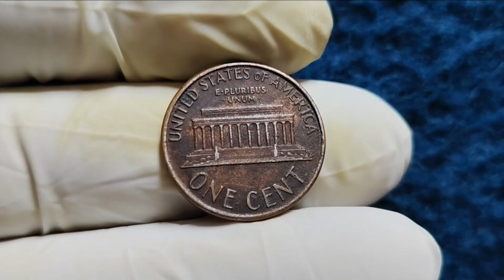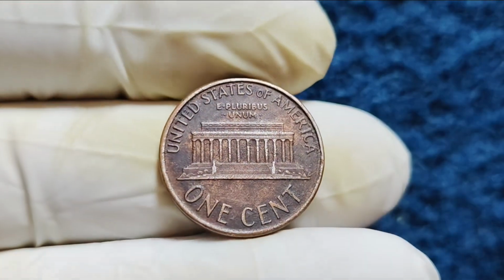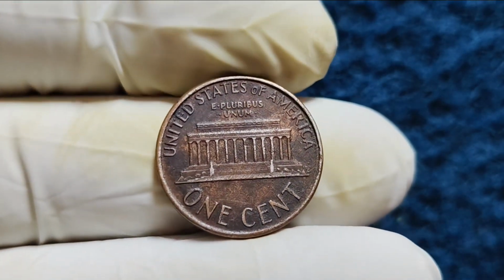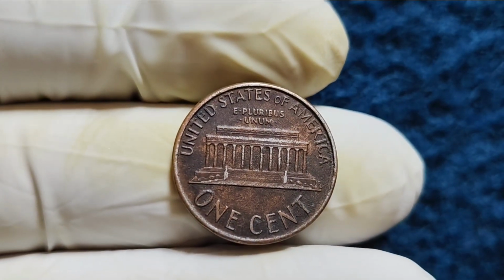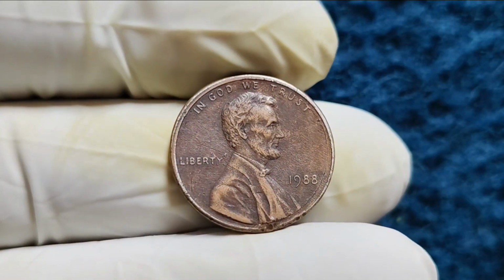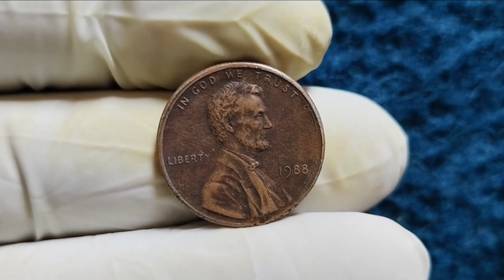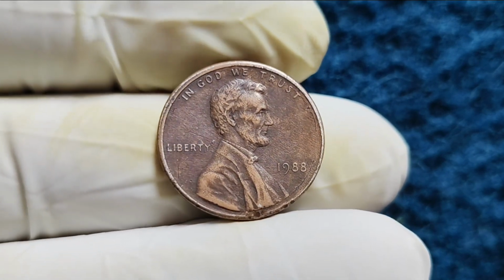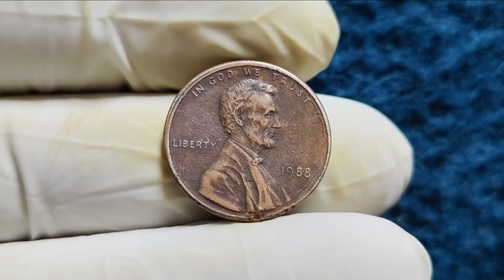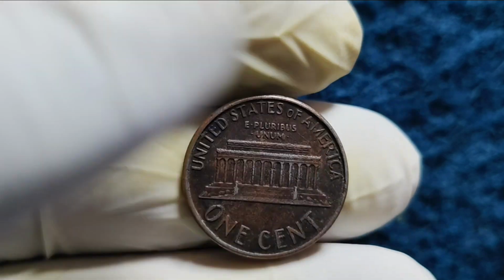How to identify the 1988 no mint mark penny? So, how can you spot one of these bad boys in your own collection or pocket change? Well, first things first, check the date. It's got to be a 1988 penny. Next, flip it over and check the reverse side. You'll notice the absence of any mint mark. That's the key feature. Remember, it should look like a regular 1988 penny, except without the D or S that you'd normally see.